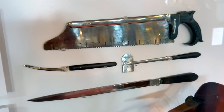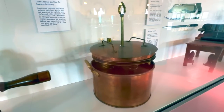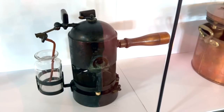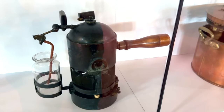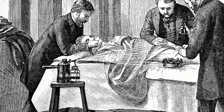In the Glasgow Hunterian, a number of Joseph Lister's tools are on display. These are his amputation saws and knives, which date from the mid-19th century. And he used this large copper vat for sterilising ligatures. Early on, when developing his antiseptic devices, Joseph used this contraption, a carbolic steam spray, which used to squirt carbolic acid both into the air and into the patient's wounds.